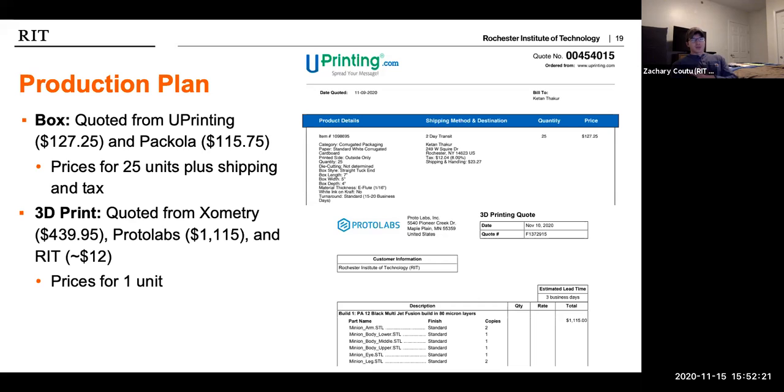But the third option and the best option, and the option that we use for the prototype, is printing it through RIT Construct. It was free to us, but typically they charge per material, and PLA is a very reasonably priced material, so it would cost about $12 per one unit.